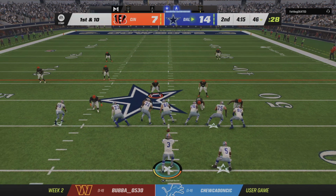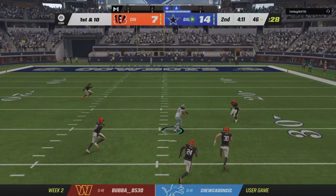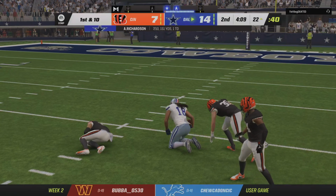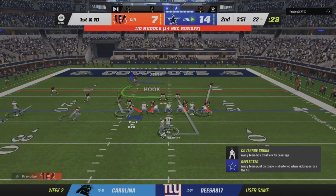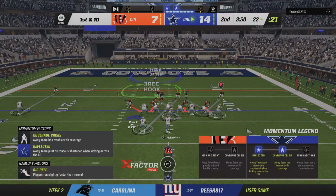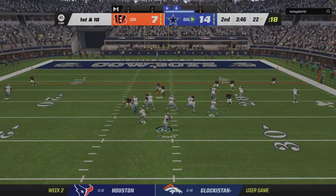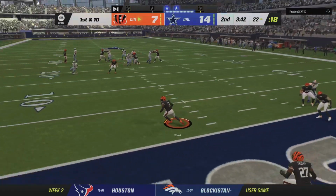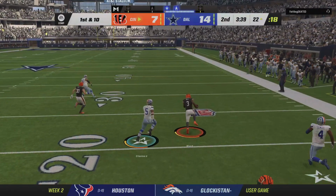Here's 1st and 10. Richardson off the play fake. Wide open receiver, complete. And he'll get this one down near the 20-yard line, just shy of the 20. On 1st down, Richardson. And he fires one that's intercepted. Picked off by the former first-rounder, Jimmy Ward.